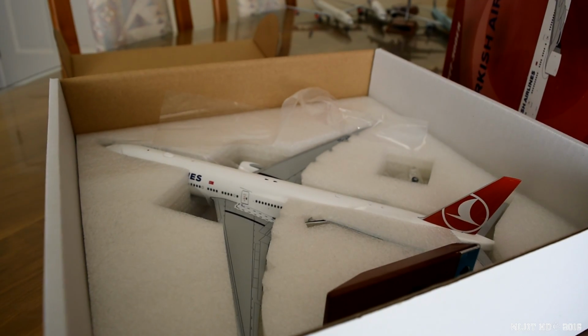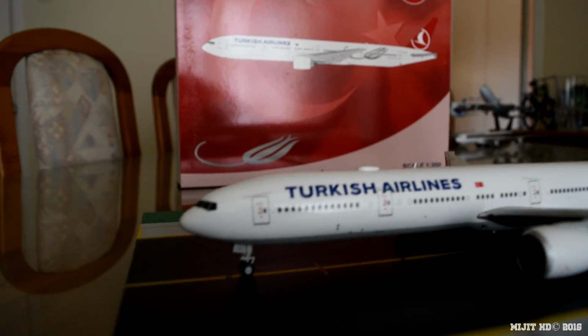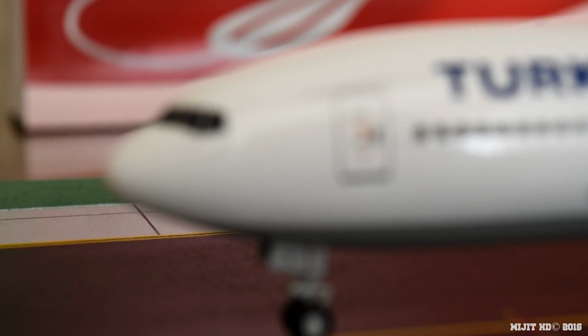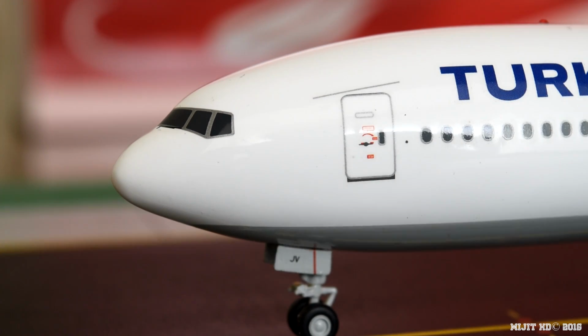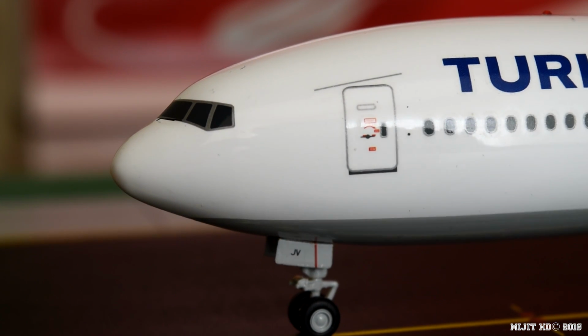And there it is. Alright guys, the model is now out of the box, and we're going to start here at the cockpit windows on the port side. So we've got cockpit windows, window wipers, part of the registration on the gear door there, TC-JJ.